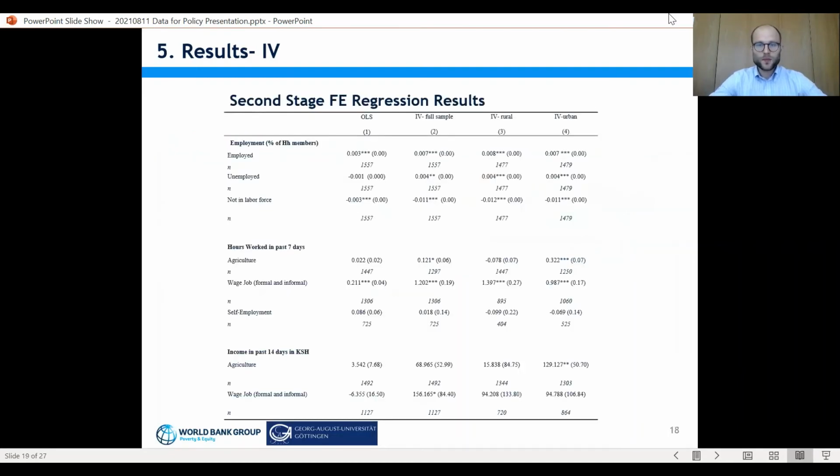On this table, you see 4 different columns, and I want to focus on the second column first, the instrumental variable analysis with our full sample. Interestingly, the most significant effects we find are for our extensive margins of employment: first of all, the status of either being employed, unemployed, or not part of the labor force. And it seems to us that the recovery of mobility has had a causal effect of people returning into the labor force, most of them returning into employment.